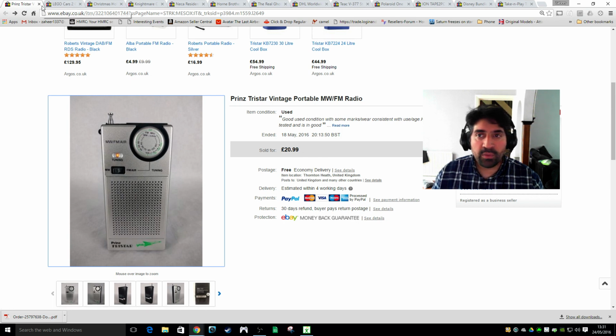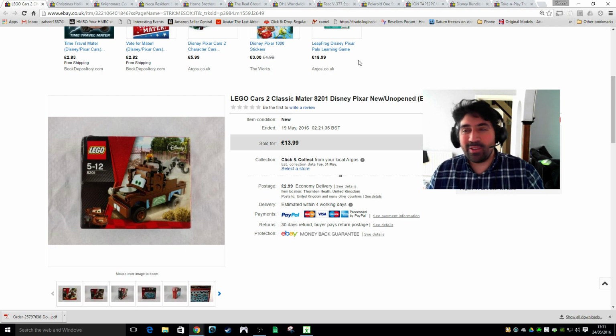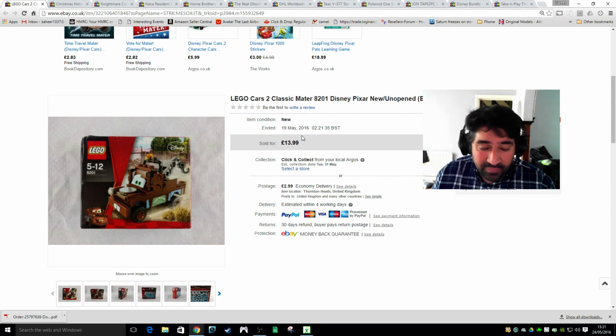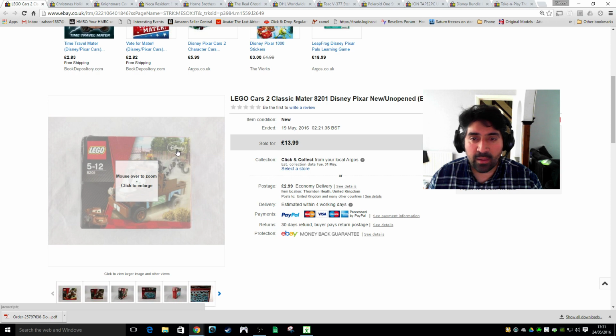So that was good. Well, we're getting close to the end now. No, about 12 items to show you. So anyway, the next item I want to show you is this Lego Cars 2 Classic Mater box.